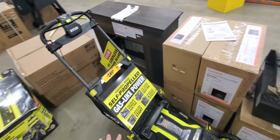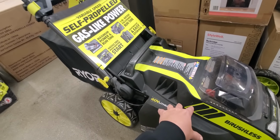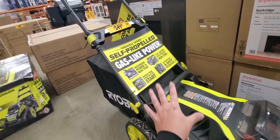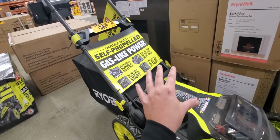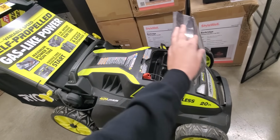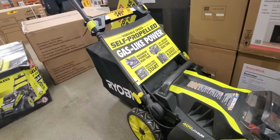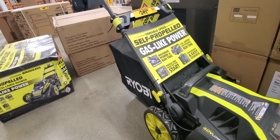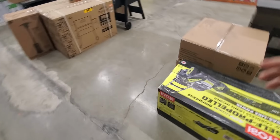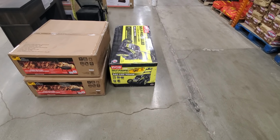So this one looks like it's actually new. All right, so you can get the Ego for, see, this is the same price as the Ego. Again, remember, this is the self-propelled. You can get the self-propelled Ego mower for $249. That's absolutely insane. Here's another one. I put a picture up on Instagram of this stuff. Yeah, it's $249 right in the box. I mean, that's pretty crazy.